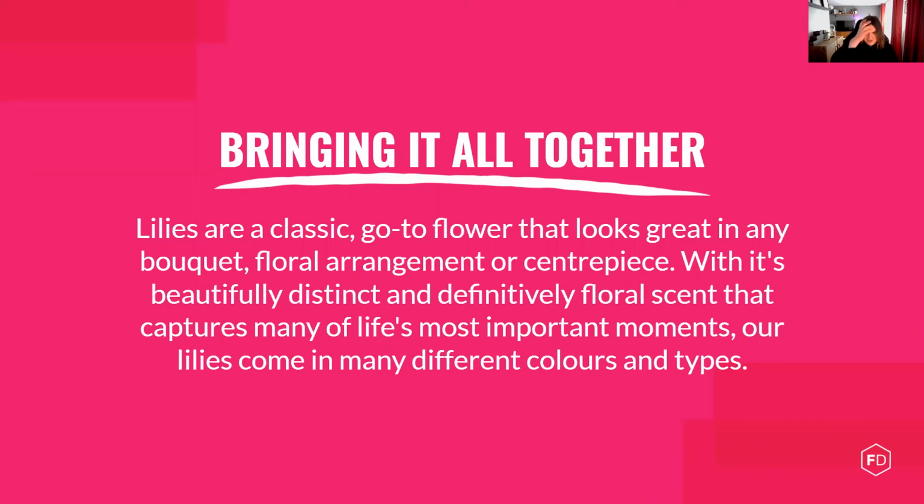Lilies are a classic go-to flower. It looks great in any bouquet, floral arrangement or centerpiece, with its beautifully distinct and definitively floral scent that captures many of life's most important moments. Our lilies come in many different colors and types. I would argue that's a very impactful piece of text. It definitely is and was for the brand, more aligned to their actual tone of voice. It only mentions the word lilies twice, but it's about what also is said around that.